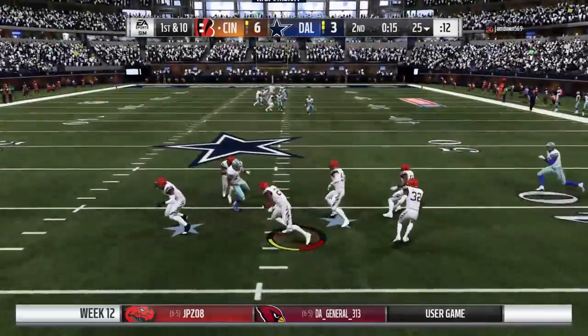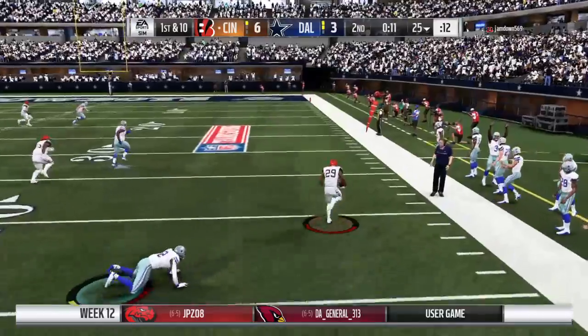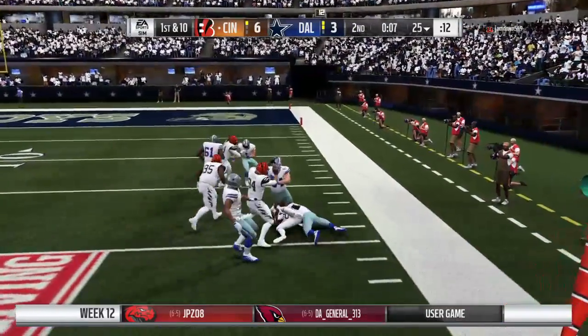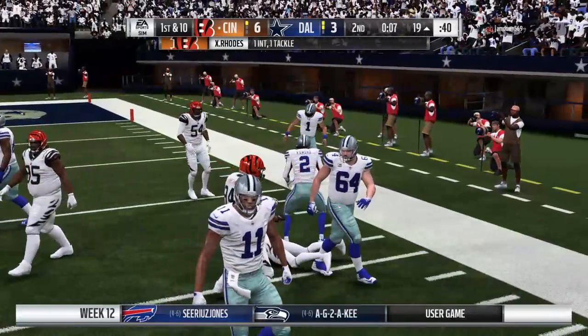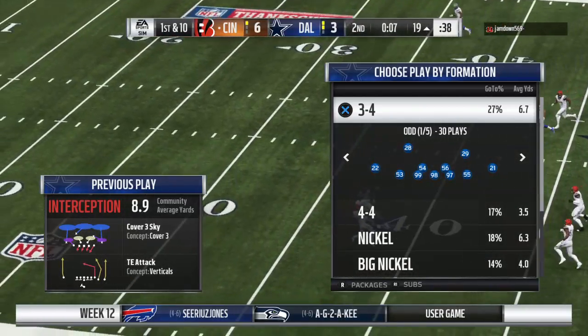And now this is intercepted. My goodness. Xavier Rhodes with a pick. And he's given his guys a shot for late points as they will take over in range for a field goal or maybe more.